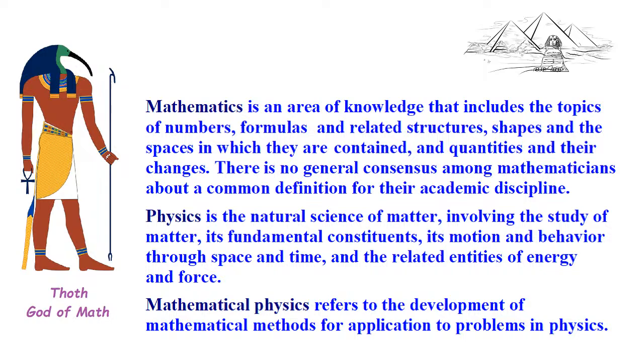There is no general consensus among the mathematicians about a common definition for their academic discipline. Yeah, it's not an academic discipline. Maybe that's why the mathematicians are all in disagreement. It's a language. It's just a language. Has nothing to do with a discipline, meaning science.